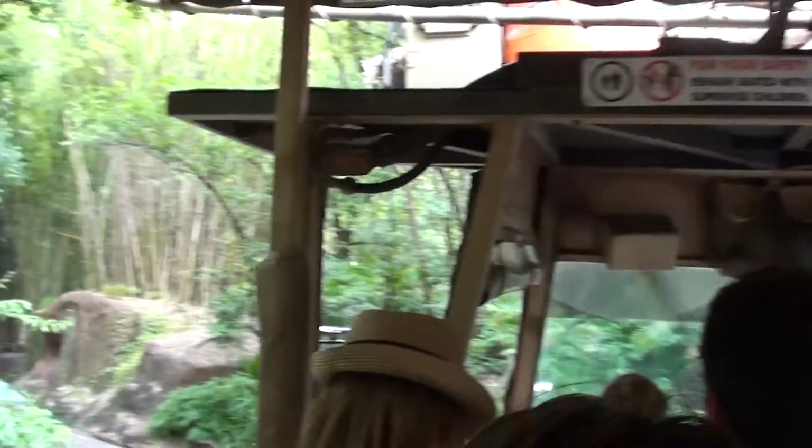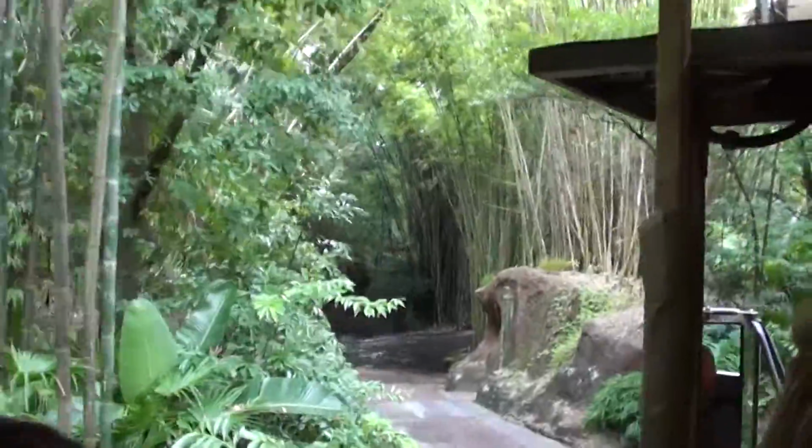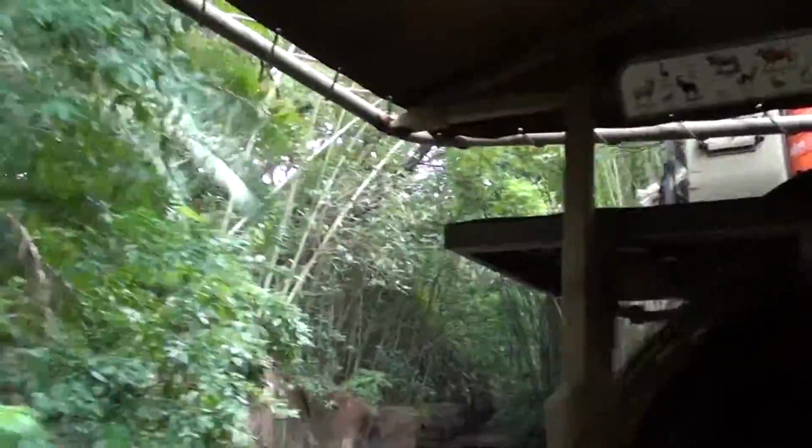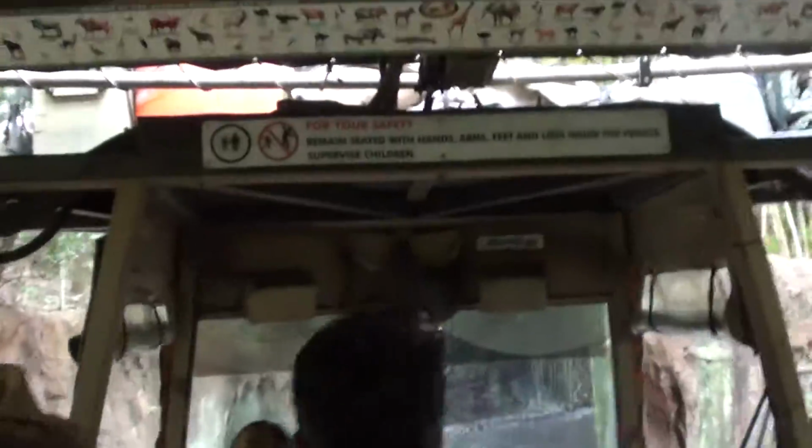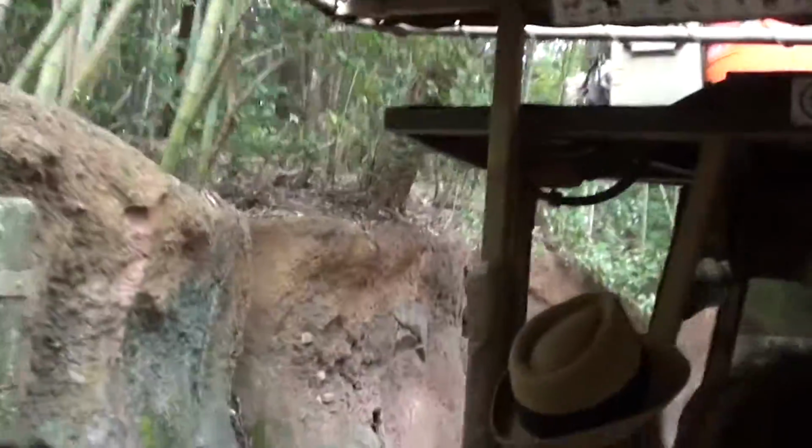And it looks like we are entering the reserve now through the Little Ituri Forest. Keep your cups down. Now, the animals who live here in the forest tend to blend in pretty well with their surroundings. So do make sure you keep your eyes peeled.